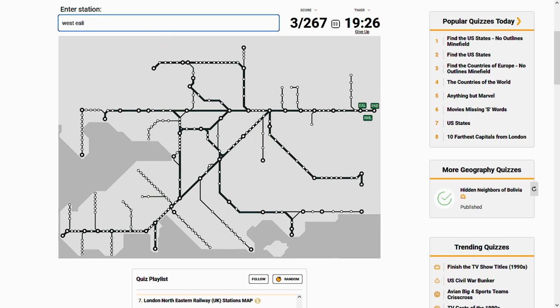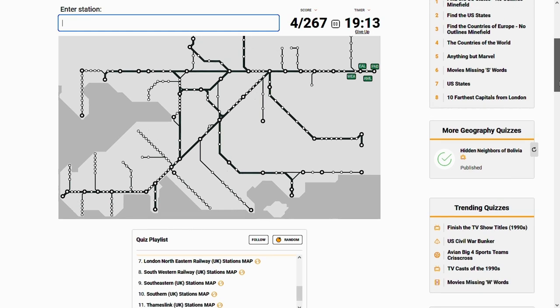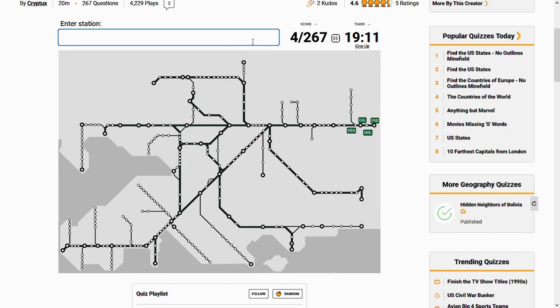West Ealing. Does GWR even stop at these stations now? Well, West Ealing, yes, because of Greenford, but do GWR even stop at Ealing Broadway anymore? I don't think they do. Maybe they do. I mean, 2019 this was, so was the Elizabeth line in by then? Or like TfL Rail? I'm not too sure. Let's do the line up to Greenford then.